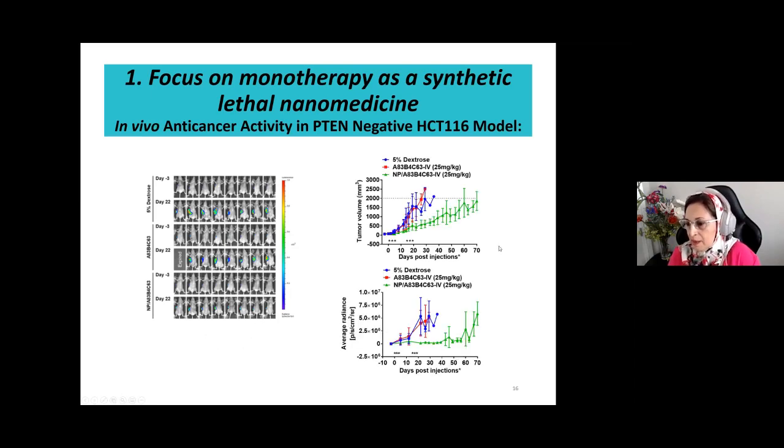So these graphs, the first one, the top one shows the caliper measurement of the tumor growth, and the second one shows basically the luminescence, the intensity of the luminescence from the tumor. And both data confirm that only the nanoparticle formulation of this PNKP inhibitor was able to slow down the tumor growth. And the drug that was dissolved with Cremophor-EL and ethanol formulation was not able to do that.